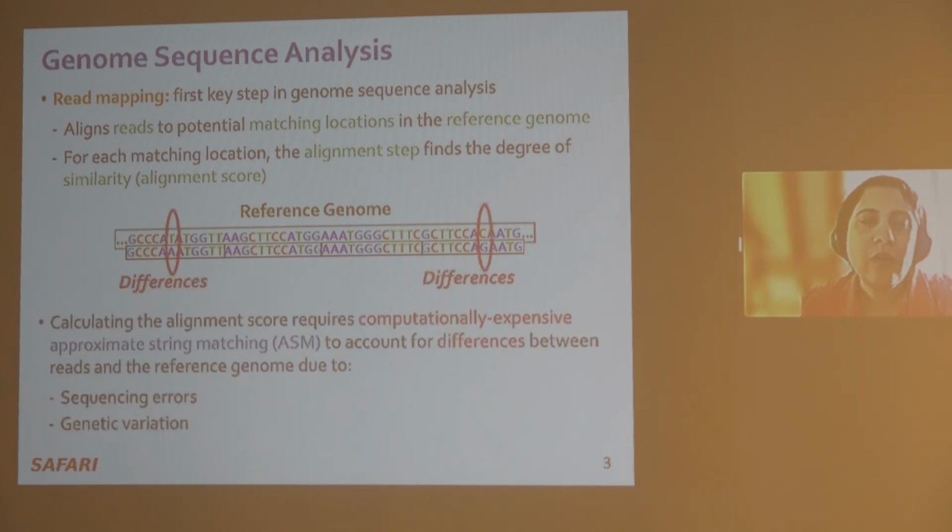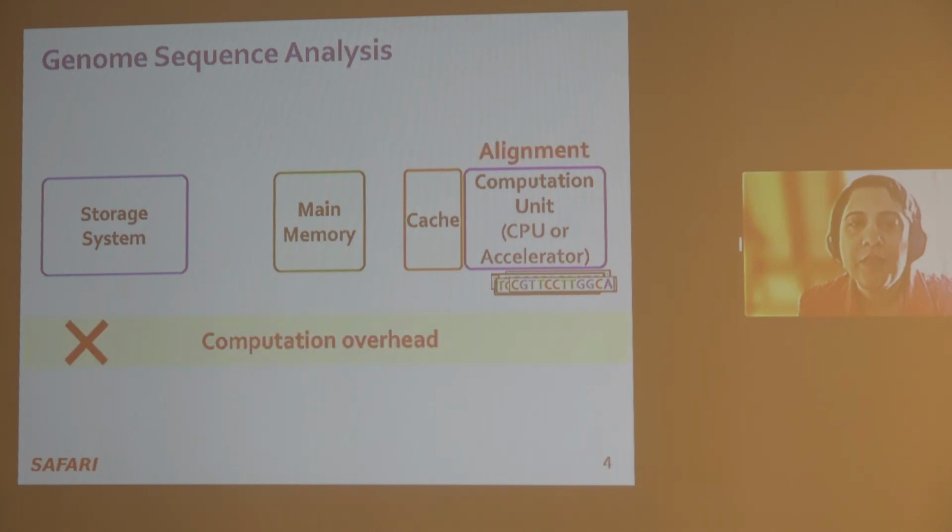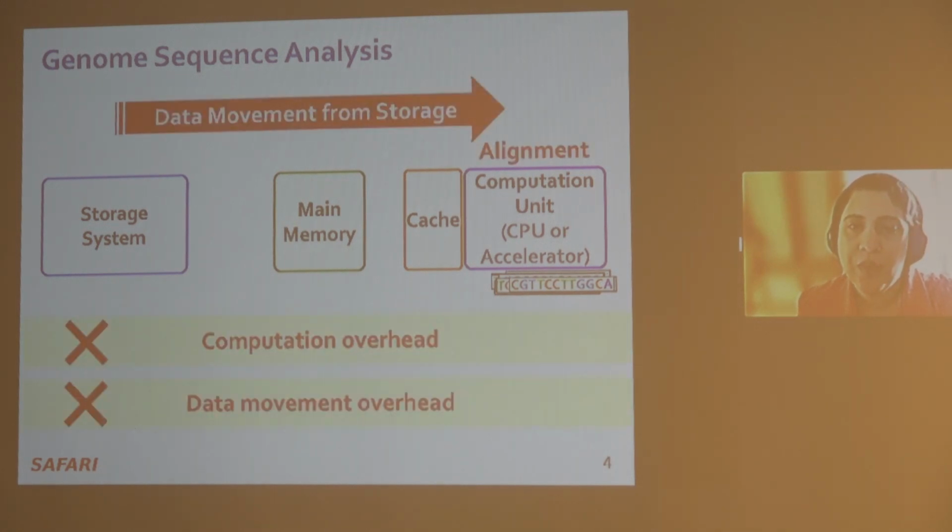Calculating the alignment score requires computationally expensive approximate string matching, or ASM, to account for differences between the read and the reference genome. Read mapping performs alignment on large genomic datasets containing millions of reads, and therefore read mapping is both computationally expensive and incurs high data movement overhead.